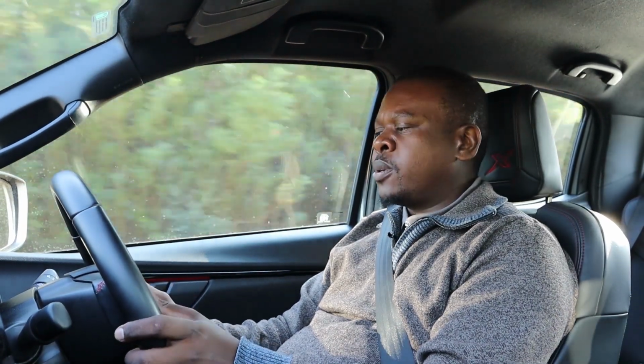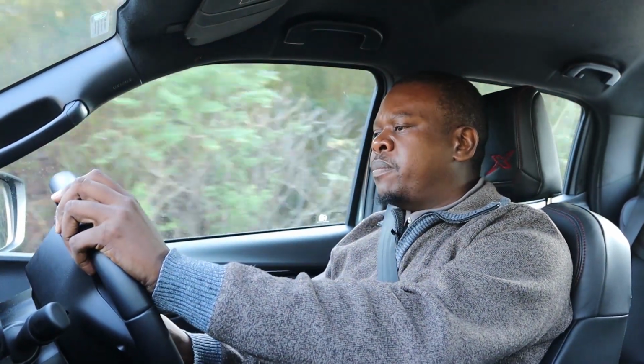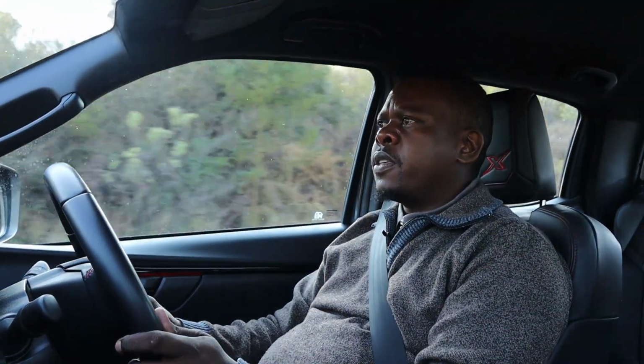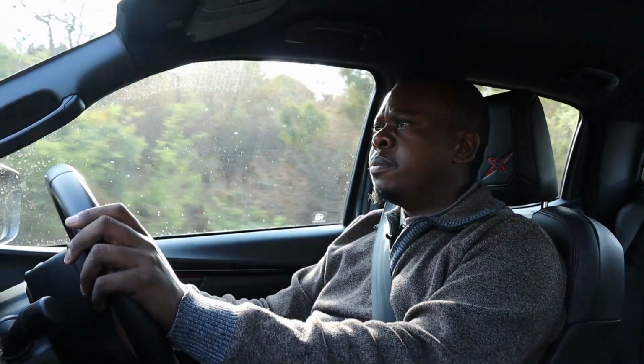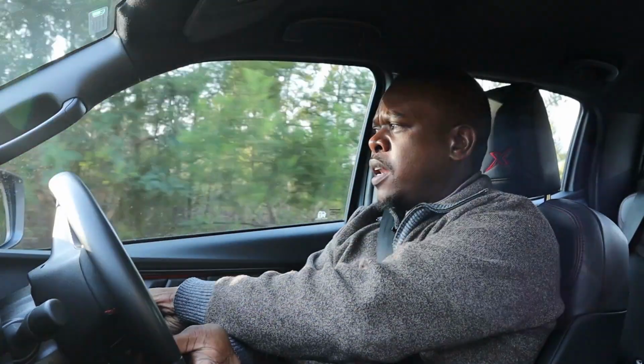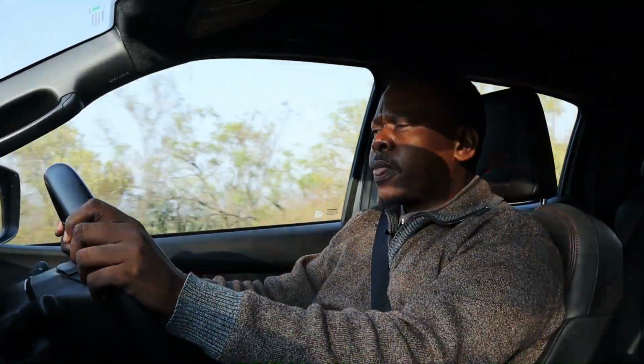So you can control your radio volume, your music volume. You can control the telephone as it rings on the Bluetooth. You can also control things like your speed levels on one of the buttons. So it is a fully functional multi-function steering wheel.